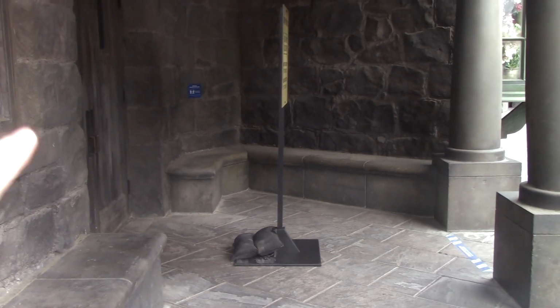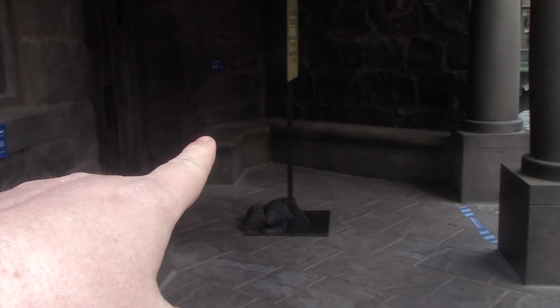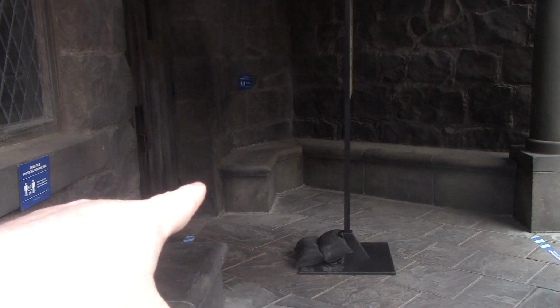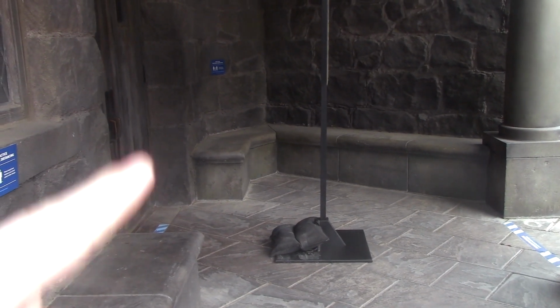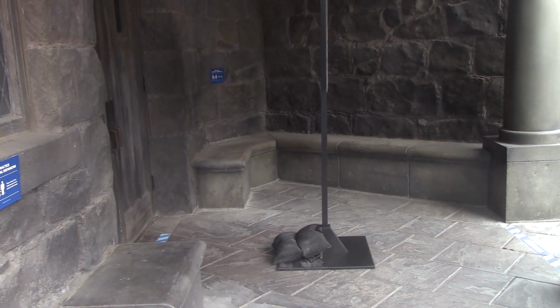It's crazy to think that right here by the Hog's Head, right in that spot right there, I considered working here at Universal Studios. I looked online, sent out a bunch of applications. One got through, and the rest is history.